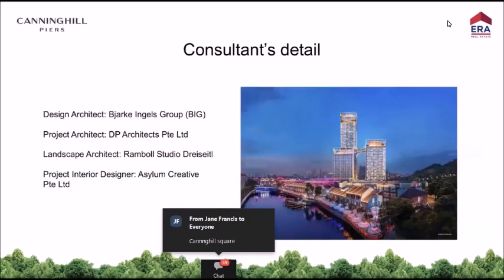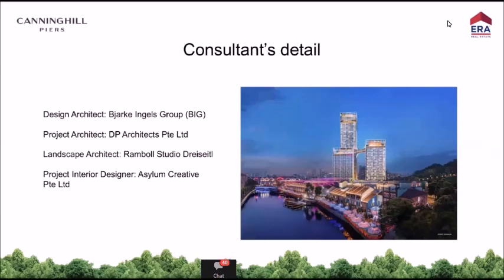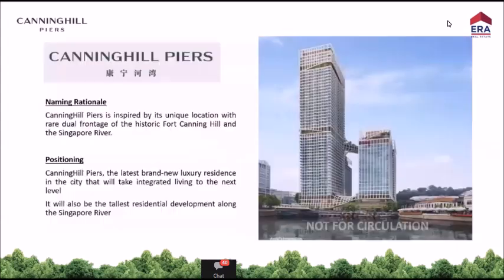Bjarke Ingels Group, in short BIG, will be the design architect for Canninghill Piers. The local architect will be DP Architects. Landscape, Ramboll Studio. Project interior, the ID, Asylum Creative Private Limited.